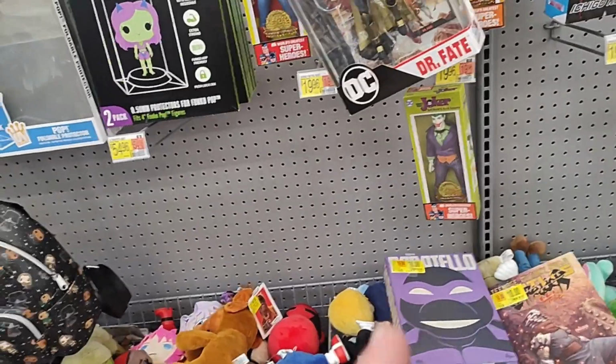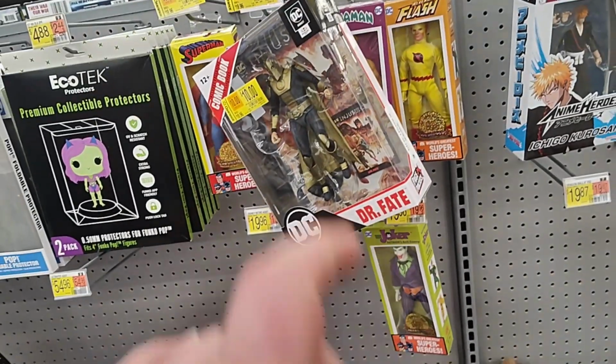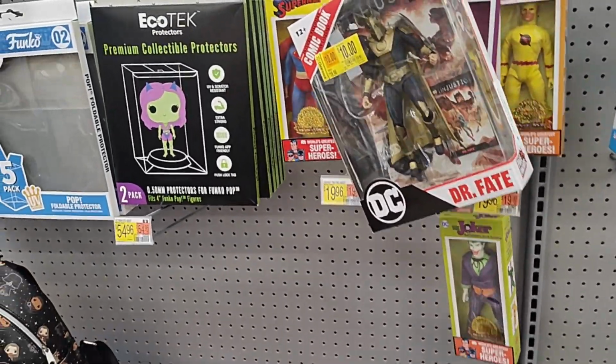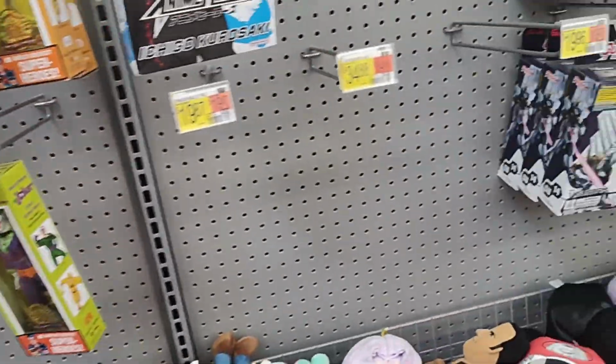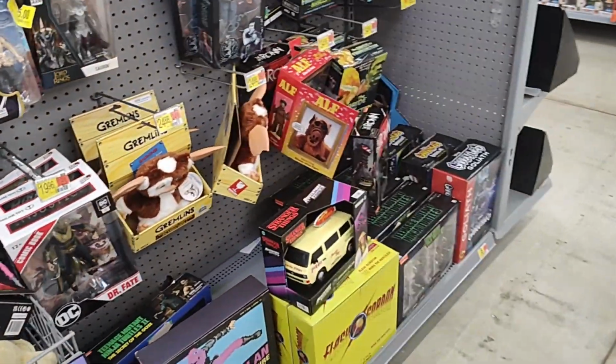None of these are scanning at those prices, so I don't know. Maybe if you get up there, you've got to make sure they scan that at the register, or get them to ring it up in electronics, I guess. Mego figures. Some of them are showing up for 10. So, yeah, I'm kind of glad I came back here. I wasn't planning on it.